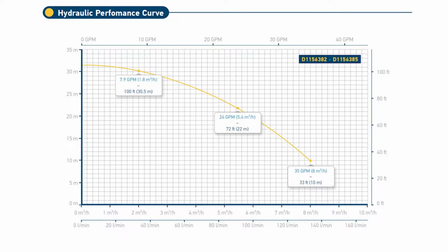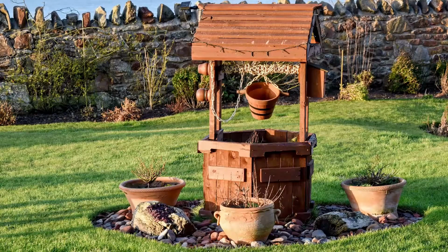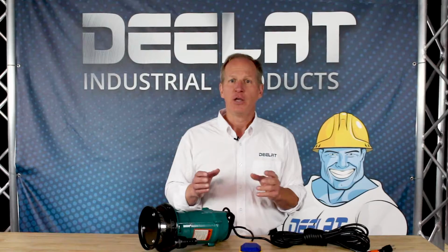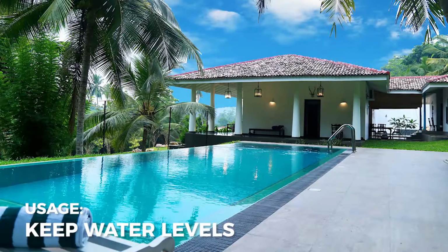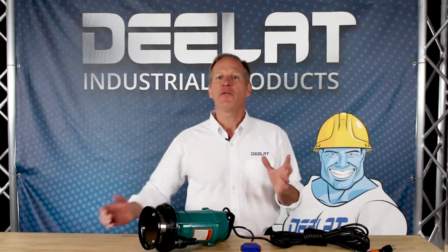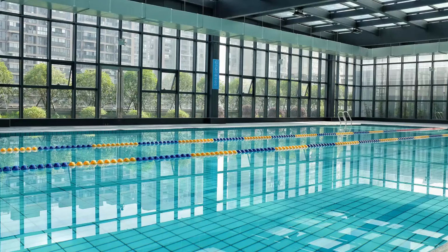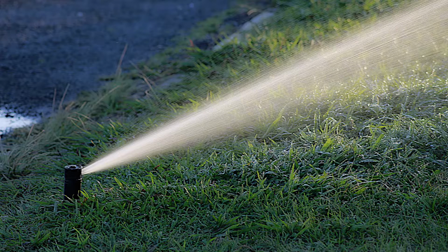You're most likely to use a deep well pump if you're living in a rural area and don't have access to city water. You might also use a deep well pump if the water levels are rising in an area where you want to avoid rising levels of water. However, they can be used in other applications as well, in lots of industries, including pool maintenance, fountains, and floodplains for irrigation and other fluid transfers.